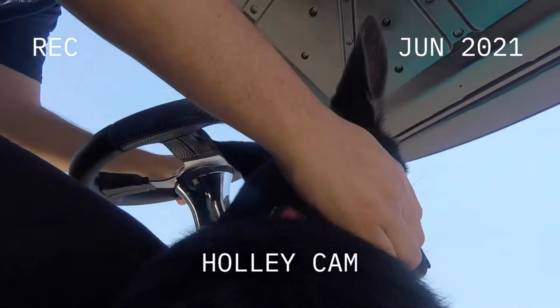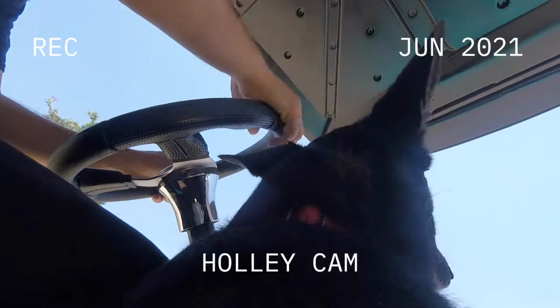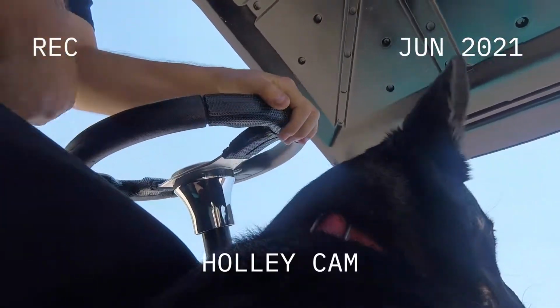Holley loves riding on the golf cart. Right now, her and Jessie are headed over to the motorcycle shop to check on some powder coating.